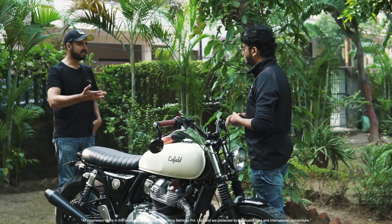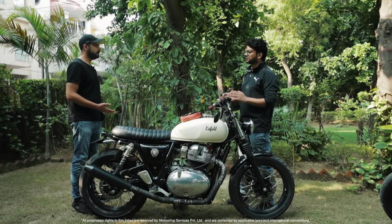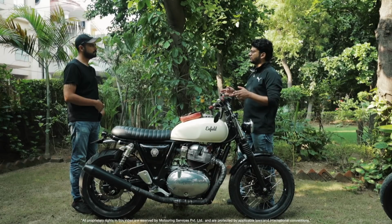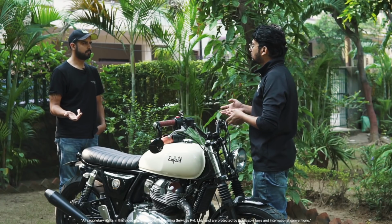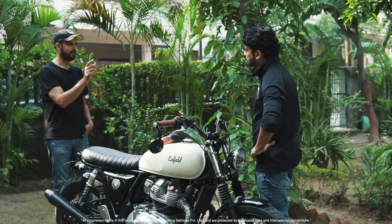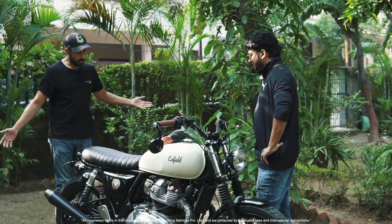And unfortunately, RE always does this. They always under-tire their motorcycles. I think the only time they gave a good tire was the MRF Zapper, 120, on the classic 500s. It still looked better than the earlier Bullets and Electras, which used to have very puny, skinny tires. So that's about it.